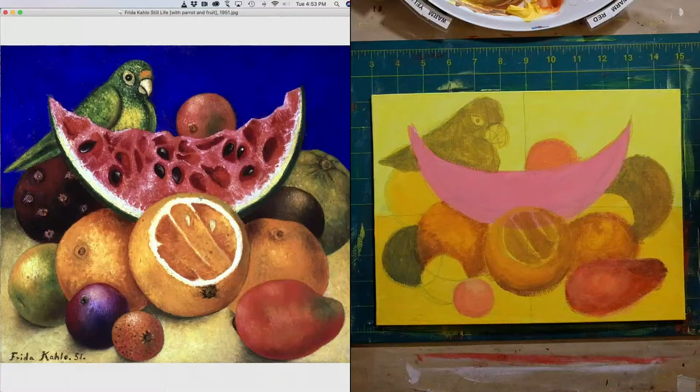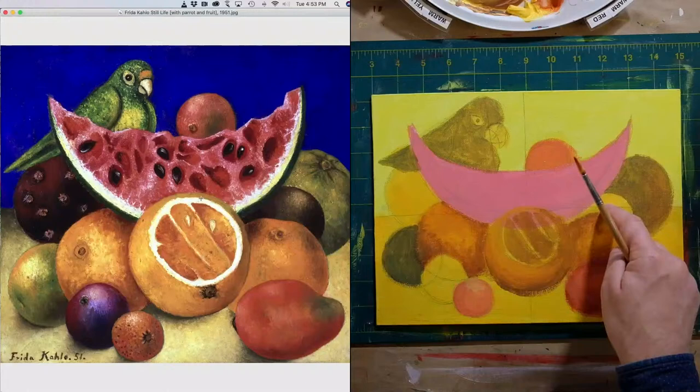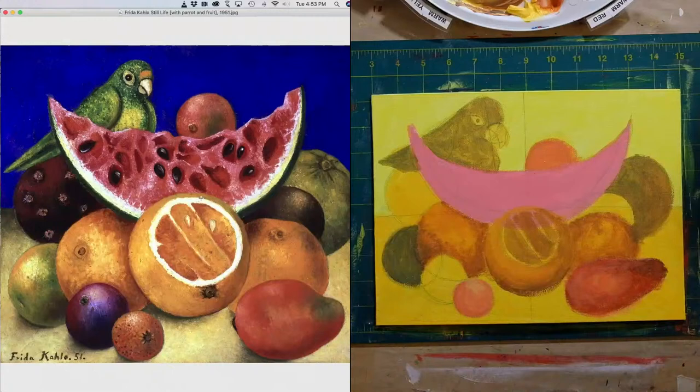Now what I'm going to do is I'm going to mix some purple, and I'll put some purple into a few different places. Or that looks like a bit of a dark green avocado-like thing, right? So I'm just going to clean up my brush a bit here.